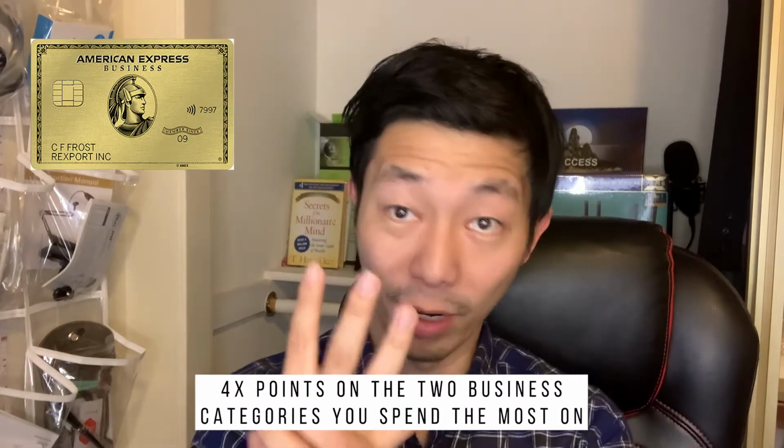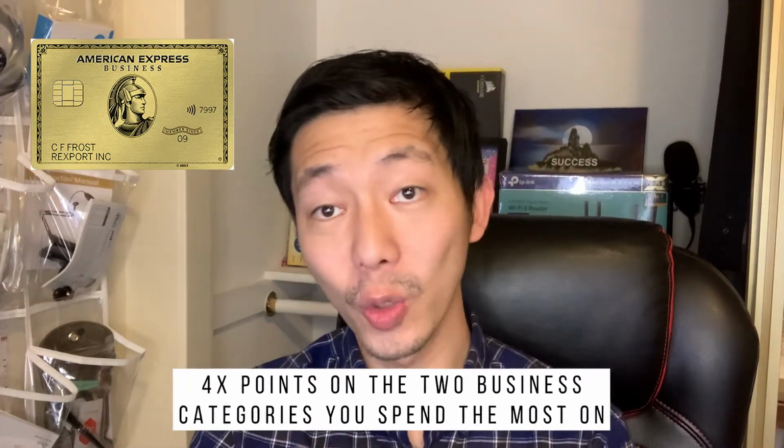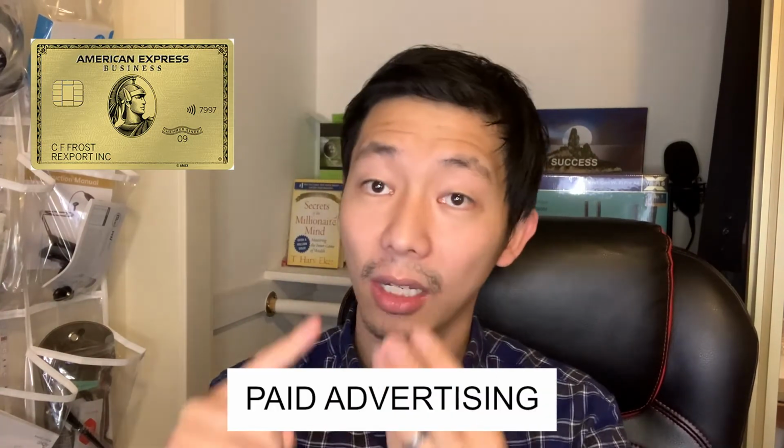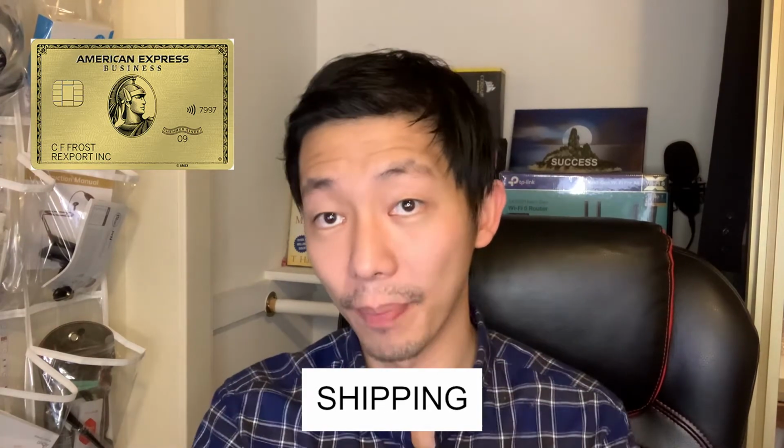How this card works, the American Express Business Gold Card, is you get 4 times points. You get it under 2 business categories that you spend the most on. So you get to pick from this list of what you think your business spends the most money on, and that's how you get the 4 times points. So those categories are travel, paid advertising, software, so any apps that you use, gas, restaurant, and shipping. So out of those 6 categories, you can pick 2 that you spend the most money on.